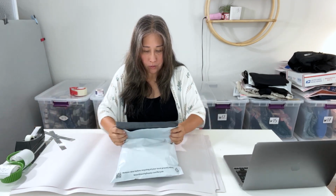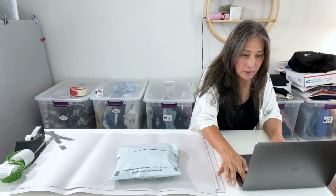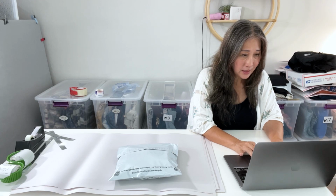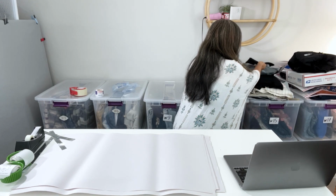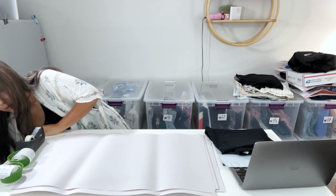Okie doke. I don't know why this turned off. Let me go ahead and check this. I'm going to put away the cheat sheet. And there might be some noise from outside. There's street work being done, so hopefully it's not too loud. Okie doke. Clean up a little bit here. All right.